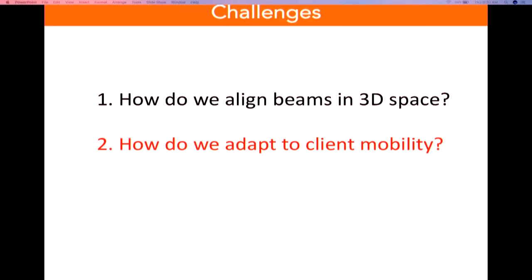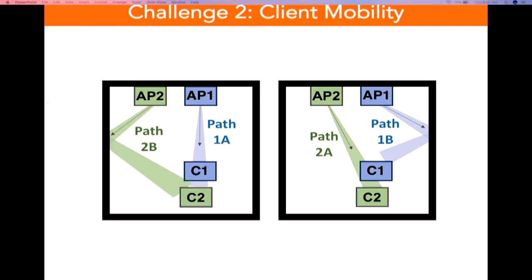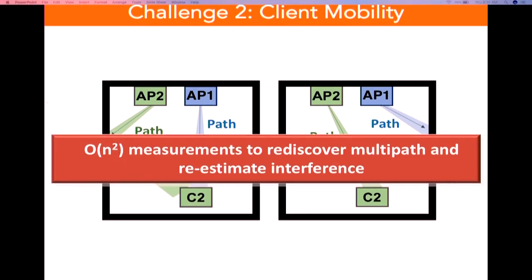The next challenge that we need to address is, fine, you have this idea that you can use alternate propagation paths, you can squeeze in as many as you can, but we are dealing with a dynamic environment. How do you accommodate client mobility and the fact that things are always changing? So over here we have these clients. If the clients are constantly moving around, then the propagation paths are changing, the interference patterns are changing. If you had to remeasure all of this again and again to compute the optimal alignment, that would require order n square such measurements for a network with n links. This is an overhead that simply does not scale.